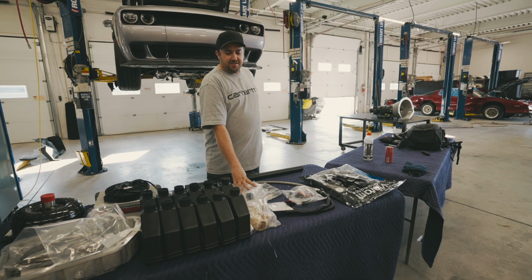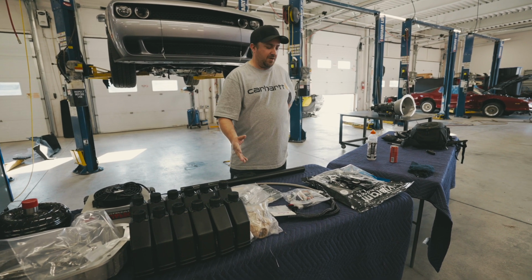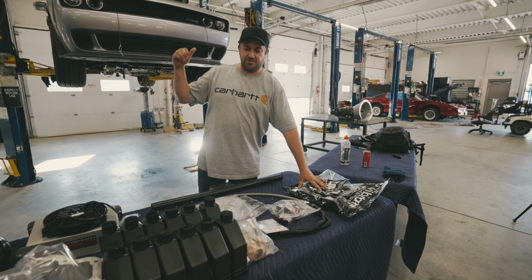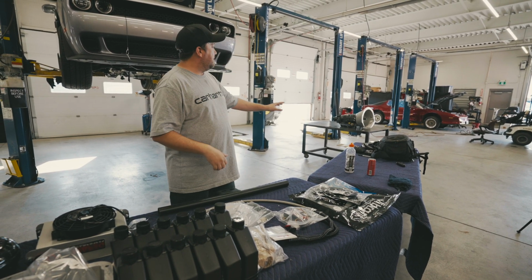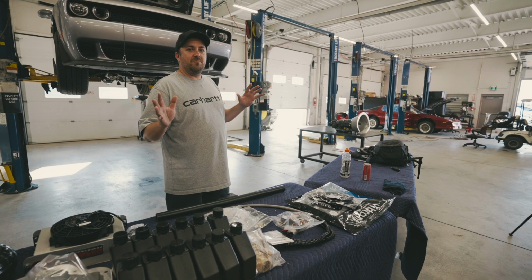Billet valve body for all the trans brake goodness. You have a bump box so you can bump in like a G. All the plumbing to get the trans cooler to the transmission. The 400's out now. We did find one small problem with the 400.